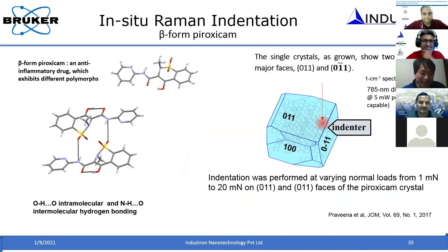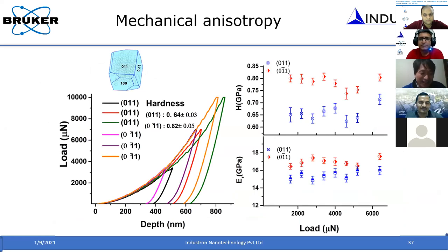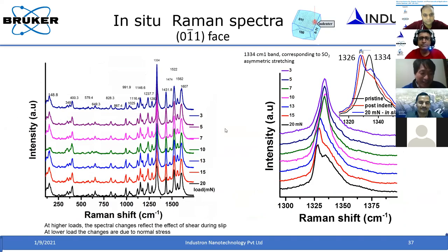Okay, so this is for piroxicam. Professor Kim talked about this. In this particular case, you can do an indent on the 0/1 phase, measure the response from the perpendicular surface, get the Raman spectra, and then you can see the mechanical anisotropy depending upon the surface. This is a very important result. For example, when we did it on the 0/1 phase, this particular peak, 1,334, which is for a particular stretching mode, blue shifted to 1,326 as you apply the load at maximum load, and then when you unload, it recovered a little bit, but it didn't fully recover to what it was before. So we were able to observe that in real time with the Raman spectra when you do it in situ.